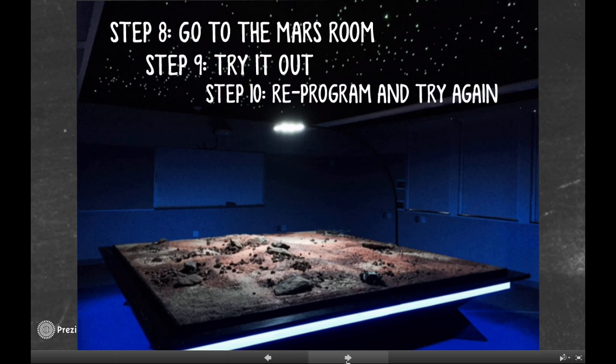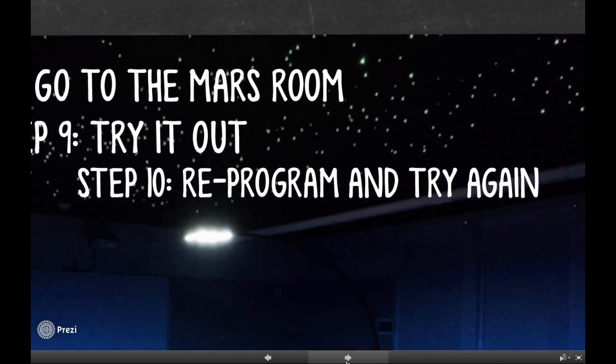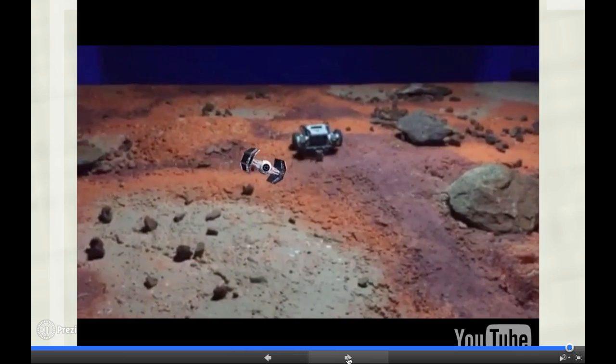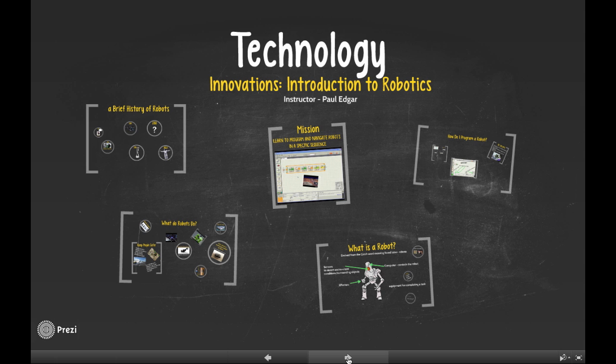Once the download is complete, unplug your robot, go to the Mars room, hit the orange button and try it out on the Mars table. Congratulations, you programmed your first robot. Now go back and make some changes. Add some sounds, add some rotations, add some seconds, move left, right, and be creative.